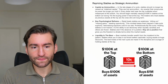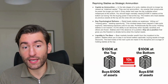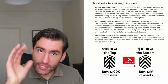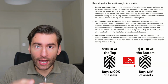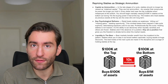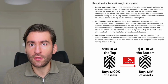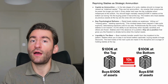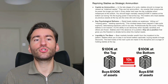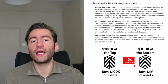100K at the top buys 100K of assets. You should mentally be thinking 100K at the bottom buys 1 million of assets. Stable coins are worth more at the top of the market. I know that sounds crazy, and tokens are worthless. Whereas stable coins are worthless at the bottom of the market and tokens are valuable at the bottom of the market. You have to invert your thinking. The traders who treat stables as precious assets at the top are the ones who win long term.